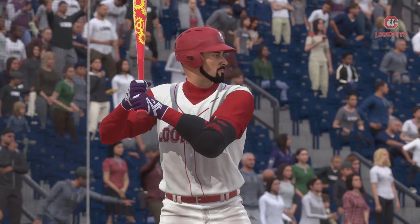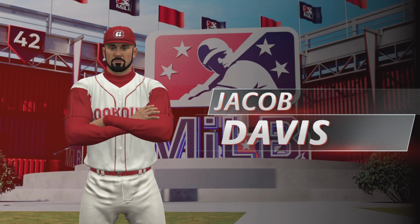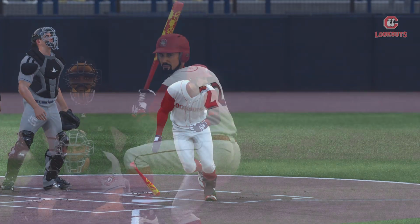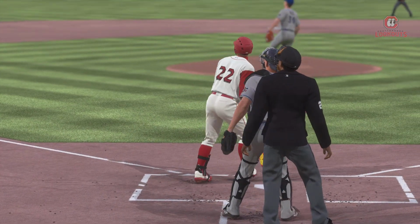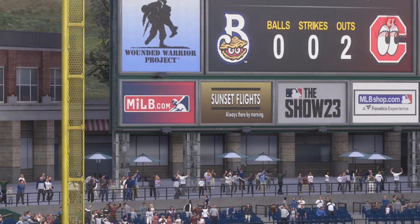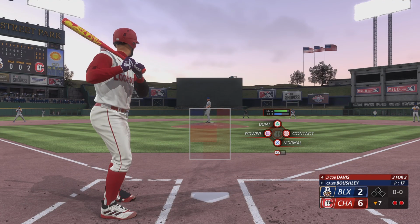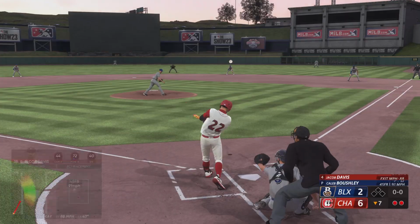He's putting on quite the show at the dish here in this one. So now it's the four-hole hitter, Jacob Davis. And a chance to make some history here, Chris. Yeah, he's homered three times so far, and now he gets another chance, at least we think. We'll see if the pitcher gives him anything to hit. It's so rare to see a three-homer performance, but even more special for that player to get another chance at the plate to do it again for four.